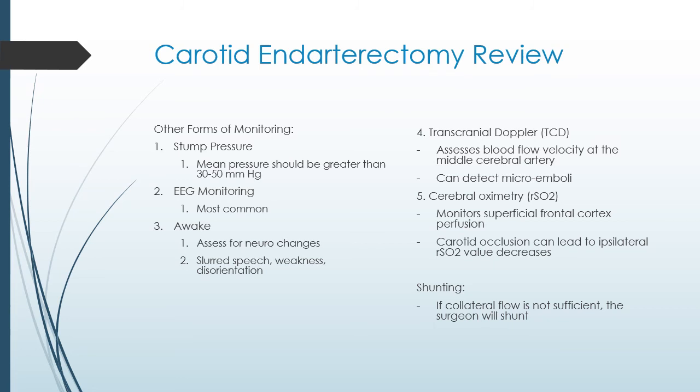There are limitations to it. It does give you an idea about embolizations, though. So for embolizations, it's good for using. I don't think anyone in anesthesia does it. I think it has to have a technician. So now you're adding more people to the room in order to do transcranial Doppler monitoring.